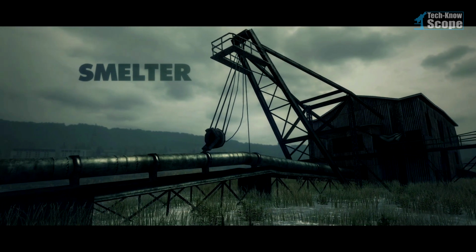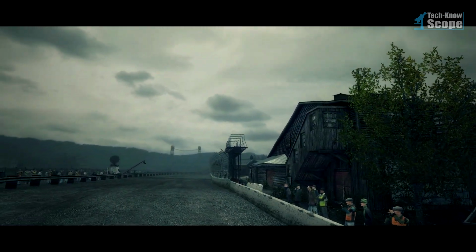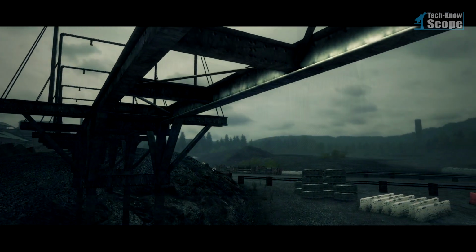Welcome to Michigan Smelter. This place might look like an abandoned wasteland, but it's actually home to some of the most challenging races in the world. Industrial tracks give way to off-road conditions, so there's no one way to win any of these races. Expect the competition to be fierce.